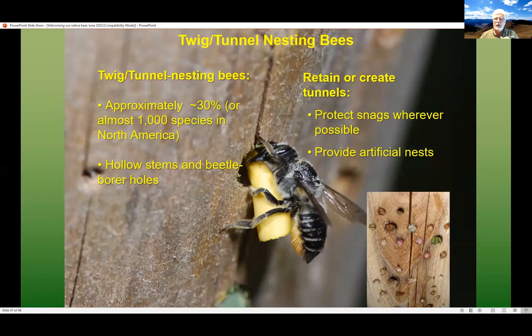Twig and tunnel nesting bees are sometimes a little bit easier. The small carpenter bee is a type of twig and tunnel nesting bee where you can create those vertical nests. But for many of these others, you can also create other types of nests. About 30% of our native bees are twig and tunnel nesters. Historically, they would use beetle burrows or woodpecker holes, but you can create artificial nests for them.